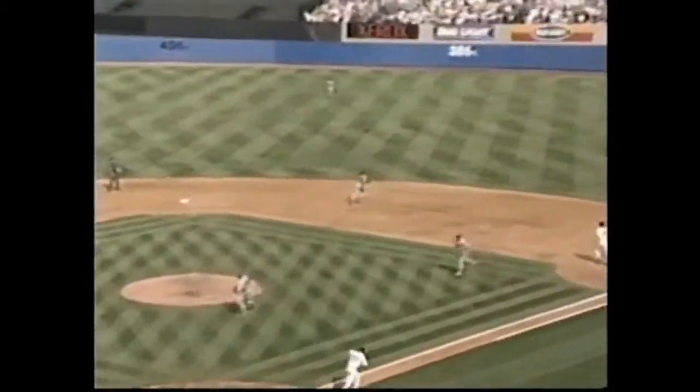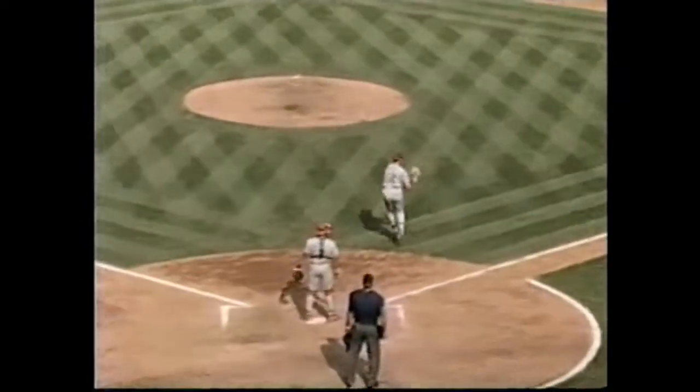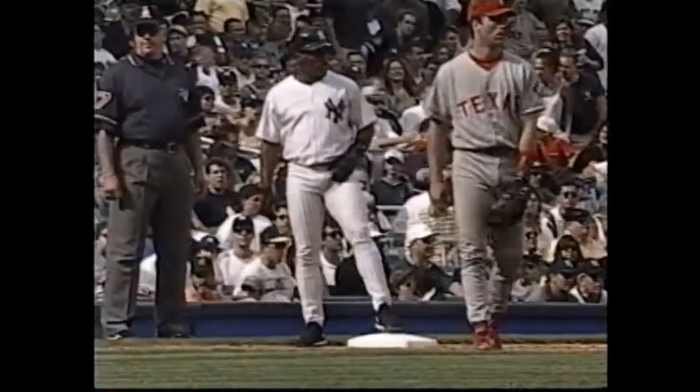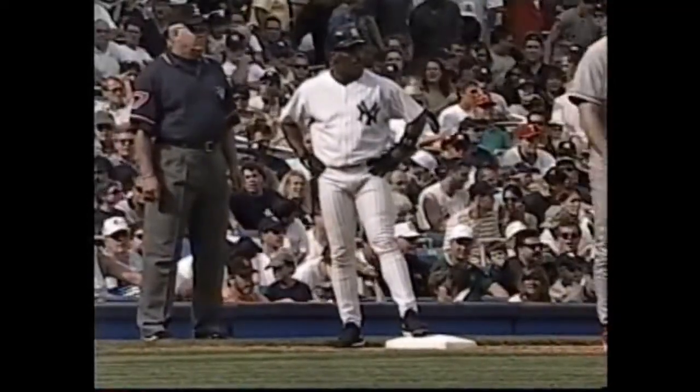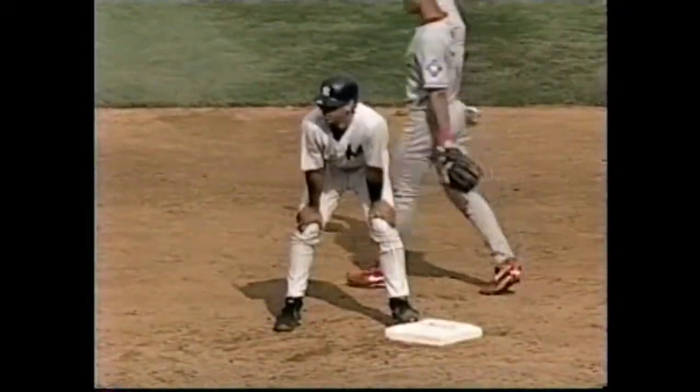Popped him up into shallow right field. Coming on is Sims, going back is McLemore, and it's going to be McLemore. His back was turned to the play, and he hurries the ball back into the infield, and Raines will hold at third. It looked for a moment like it was going to fall in between McLemore and Sims.